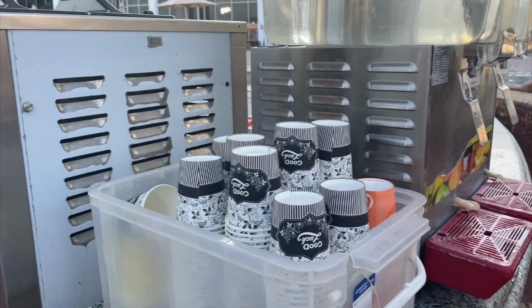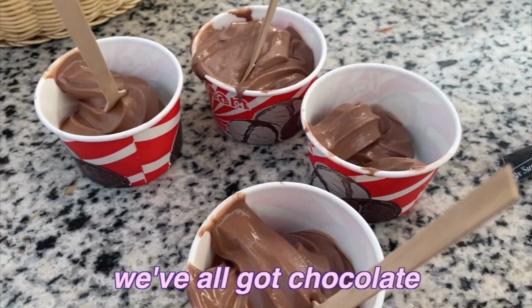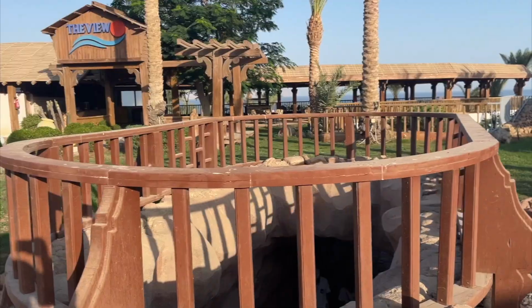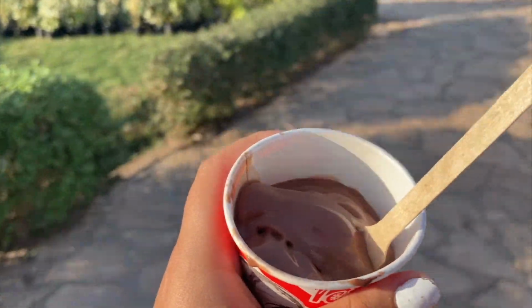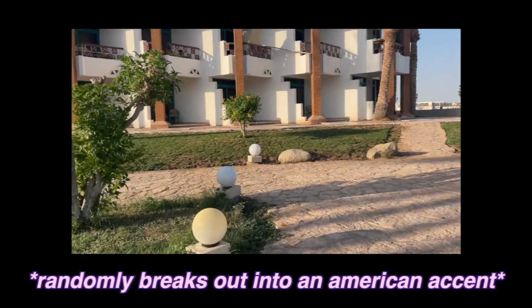So guys, we're gonna get some ice cream. We've all got chocolate, and then Mum and Nan got this. They're gonna take some photos here, me and Anaya. I've got my ice cream, I still need to actually test it. We're just trying to find a good location to do a photo shoot.